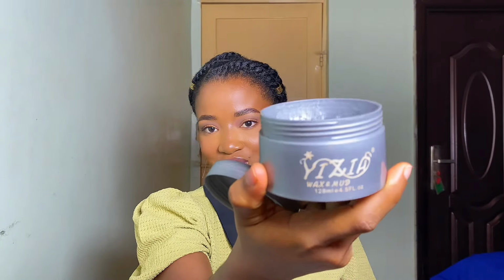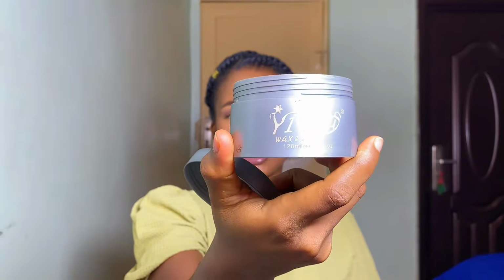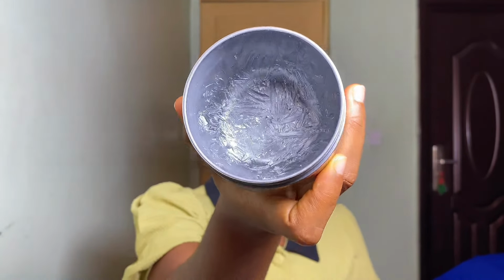I can't remember the last time I used it on my edges, but I know that it actually has a very firm hold on hair. Even if you have a stubborn hair, I think this will suffice for you. This is the name. I don't think I showed it clearly. Is it Viz something? I can't really see, but this is the name of the gel. So if you're interested in trying this one out, you can try it.